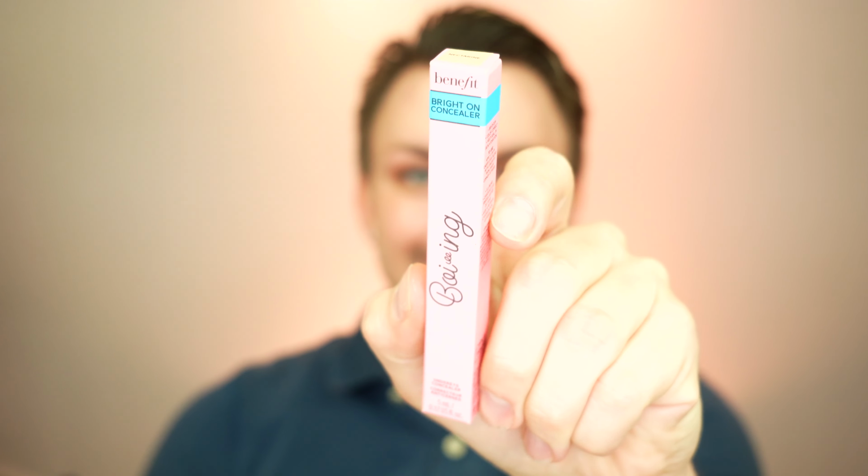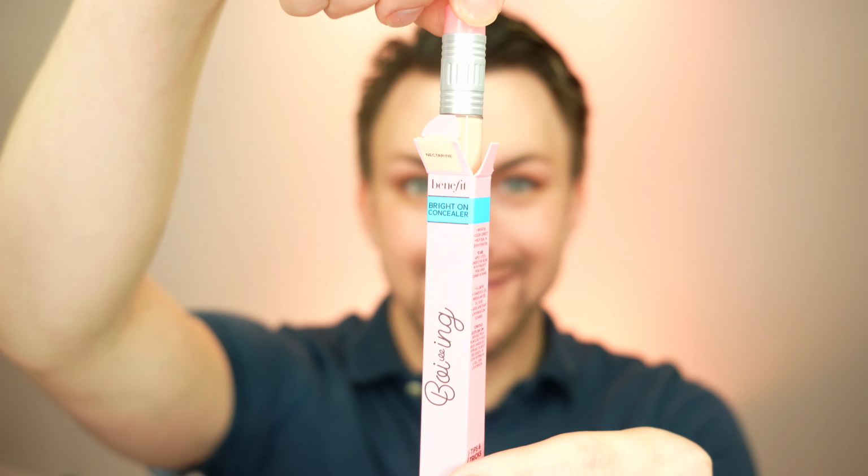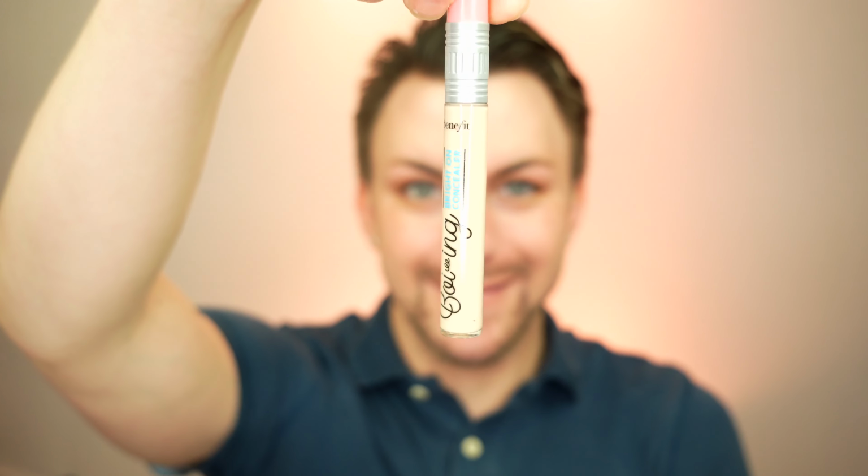The Benefit Bright On Concealer is $24, has buildable coverage, contains algae extract, and vitamin C.